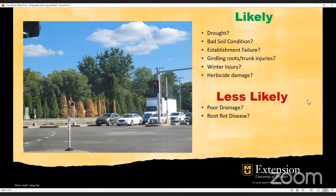Needle blight disease: normally needle blight diseases are caused by fungal pathogens. I was more interested in the trees on the edge.